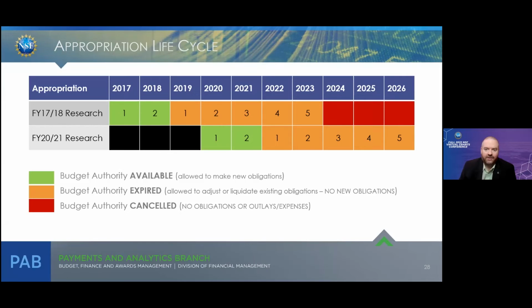Here's just another quick look at the scenario. This just illustrates the life cycle of the appropriation. Those 2017 funds were open and available for the first 2 years. We had 5 years to liquidate them. The supplement had an open availability from 2020 to 2021, and then we have 5 years to liquidate that. The no-cost extension that was granted in the use case does not extend the appropriation availability for that original 2017 funding.